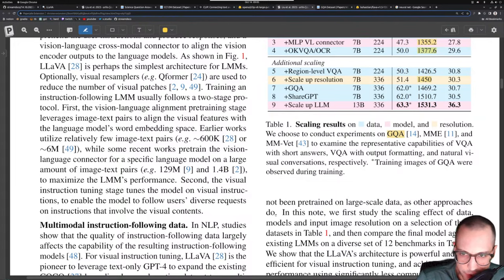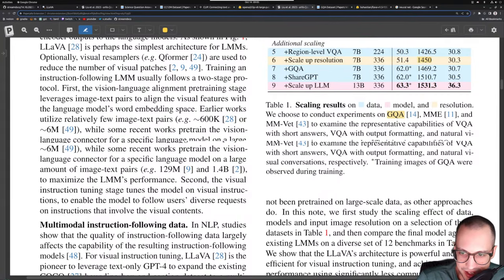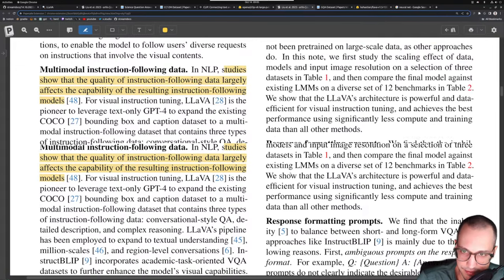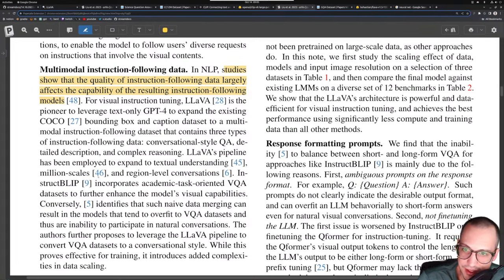Some recent works pre-train a specific language model on a large amount of image-text pairs. Multimodal instruction following dataset. In NLP, studies show that the quality of the instruction following data largely affects the capability of the resulting instruction following model. Yeah, the data is really the most important thing. I don't know why people still don't believe that.